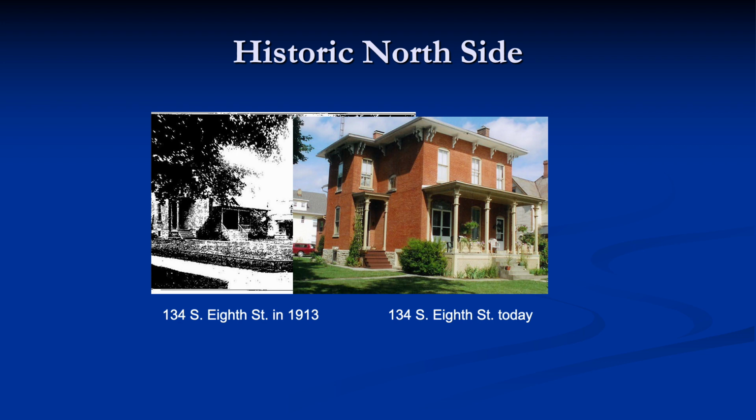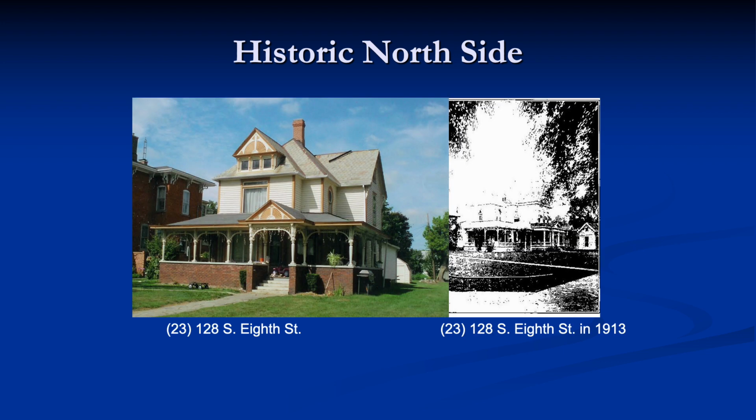The house at 128 South 8th Street was built in 1880 by Robert McKelly. There were 2 Robert McKellys, father and son. Both were prominent citizens of Upper Sandusky, and I do not know which Robert built this house.